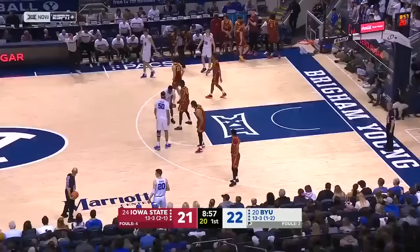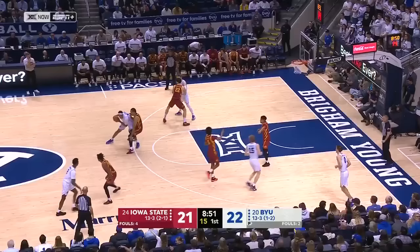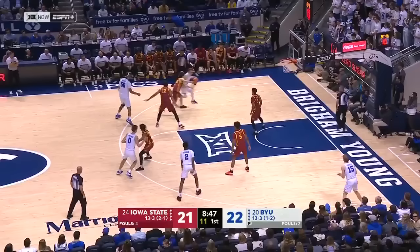You're anticipating BYU to show a lot of zone tonight. You see what they elect to do as we go deeper into this one. Yeah, they definitely have that. 2-3, 1-3-1. Mix it up.